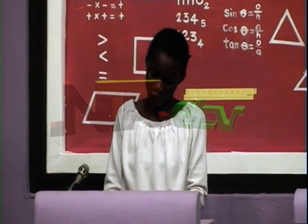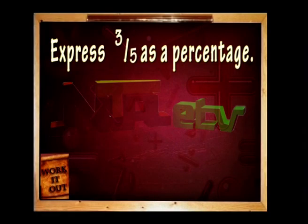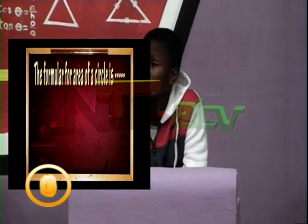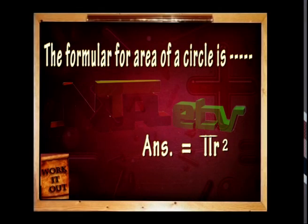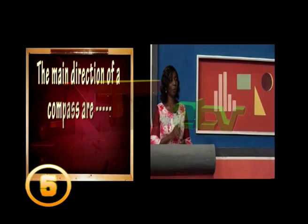All right. Contestant B. Number 12. Express 3 over 5 as a percentage. 60%. That's correct. C. Question 15. The formula for area of a circle is dash. What is the formula for the area of a circle? Okay, let's give contestant A. Pi r squared. And the last question for contestant D is question 13, and that's the last for stage 1. The main directions of a compass are, what are the main directions?